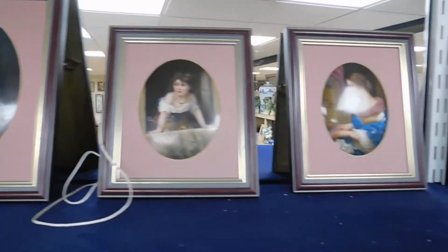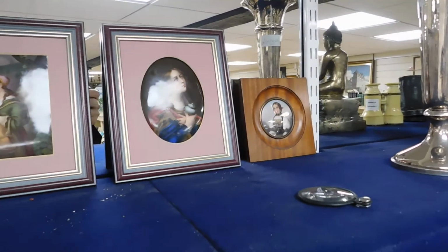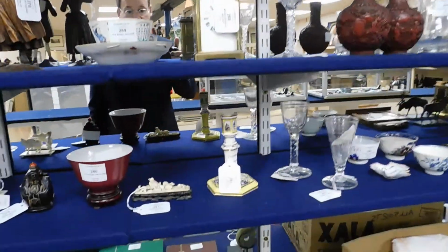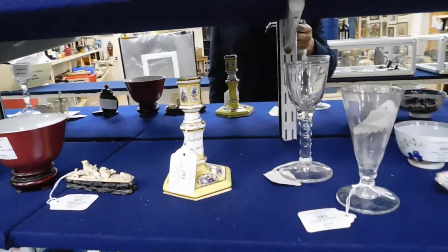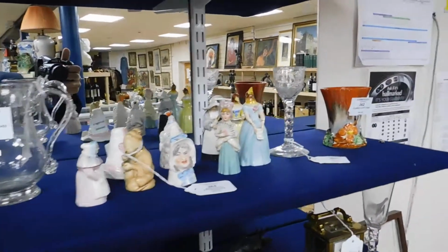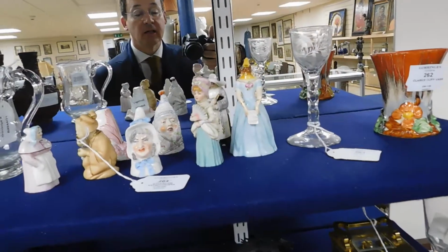German porcelain plaques. A little lot of those. That's lot 258A, 7 in the lot. Estimate 400 to 600. Some Chinese wares. That's a little Berlin candlestick. Worcester extinguishers there. And looks to me like 9 in the lot.